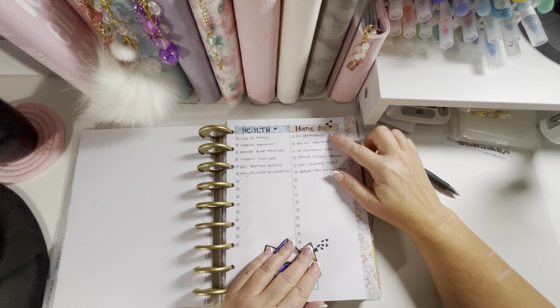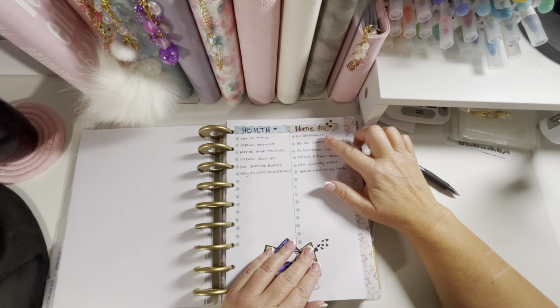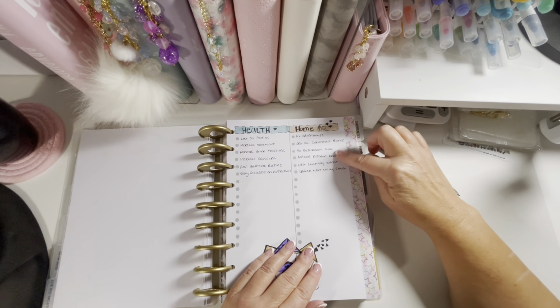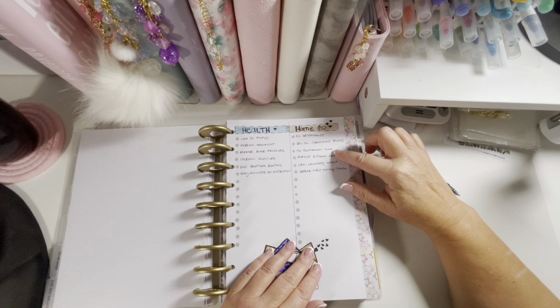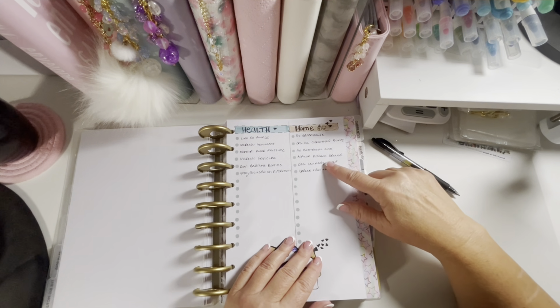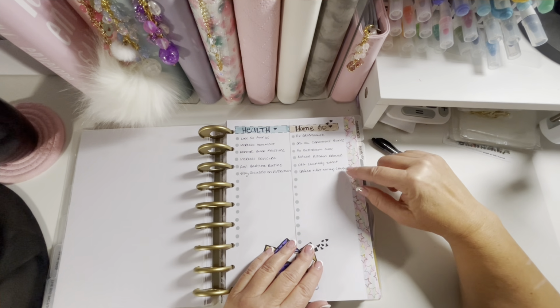My next domain was home, and I've just got some housekeeping items here. My greenhouse roof has a tear in it, so I would like to get that fixed before the winter rains come. I need to, after Christmas, organize all of my Christmas boxes. We have 2 issues here in the new house build that need to be repaired. They're from the build, and one of our sinks isn't sitting nicely in its place, and our kitchen drawer has been broken since we've moved in, so that needs to be fixed.